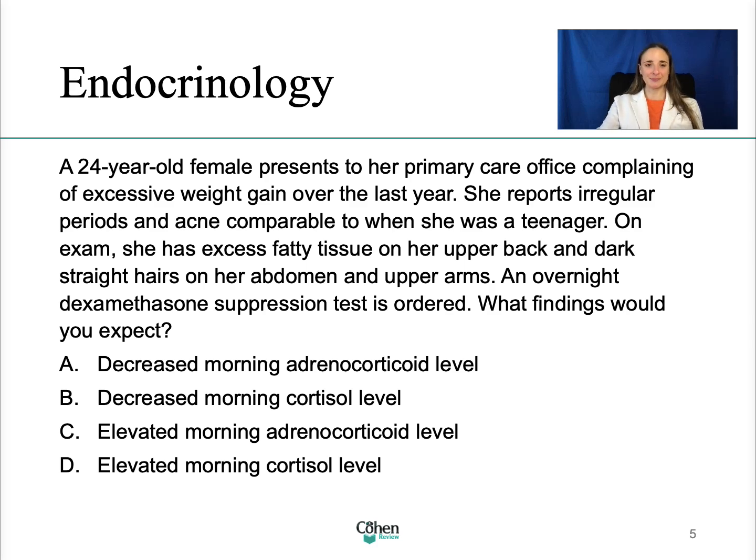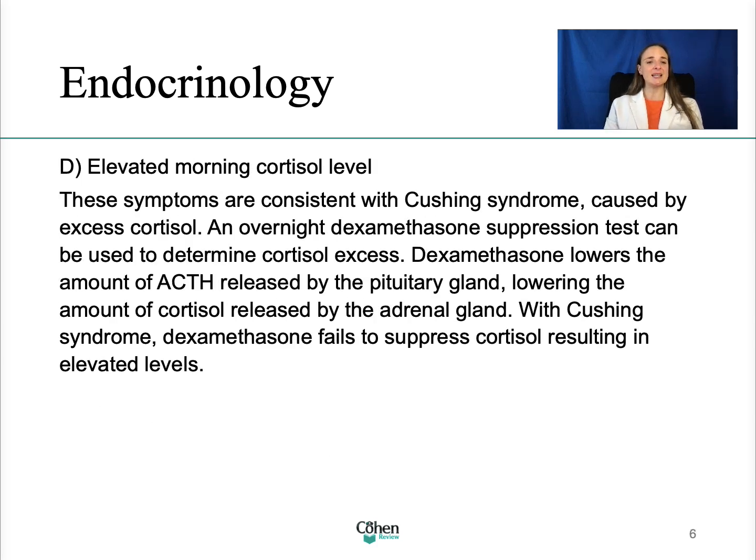Let's review the answer. The correct answer is D, elevated morning cortisol level. Now, in this question, there were certain clues that stood out that should have made you think of Cushing's syndrome. The fact that the female had excessive hair growth, the fact that she was overweight, all these things put together should make you think of Cushing's syndrome. And as you can read in front of you in the rationale, that's the reason why elevated morning cortisol level is the correct answer. Let's do another question.